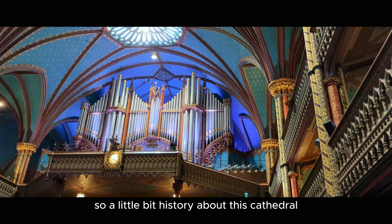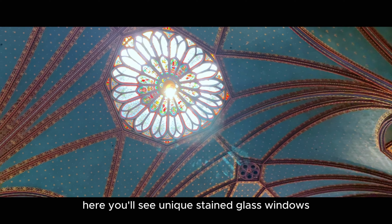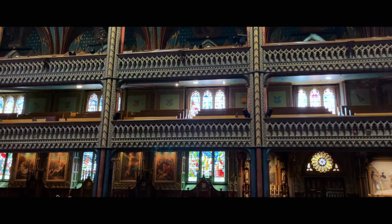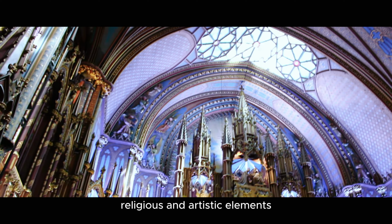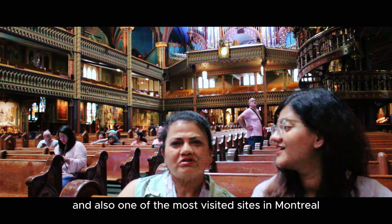So a little bit of history about this cathedral. It took 20 years to build. Here you'll see unique stained glass windows, paintings, sculptures. Everything is so beautiful. There's a lot of historical, religious, and artistic elements combined together that make it one of the treasures of Quebec heritage and also one of the most visited sites in Montreal.